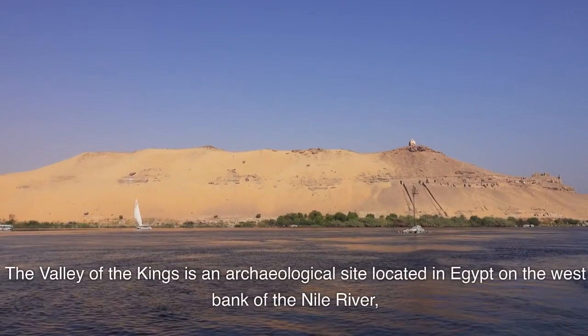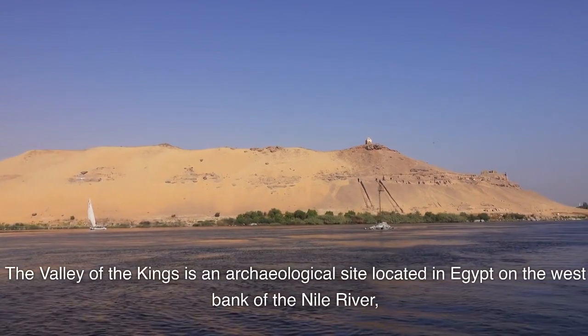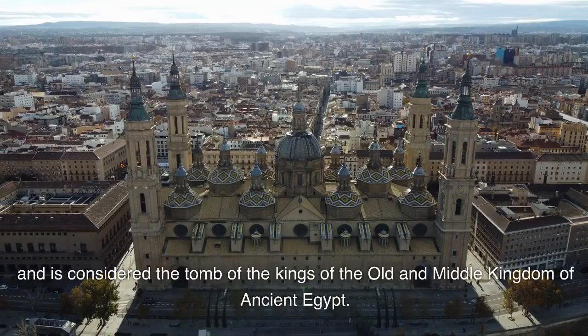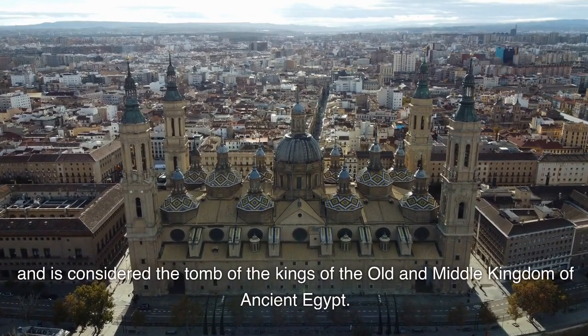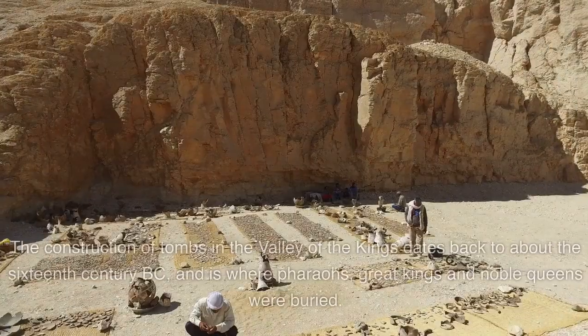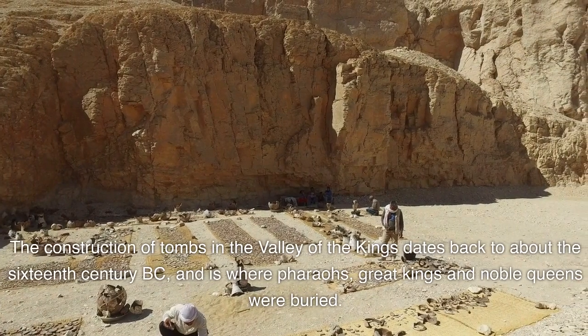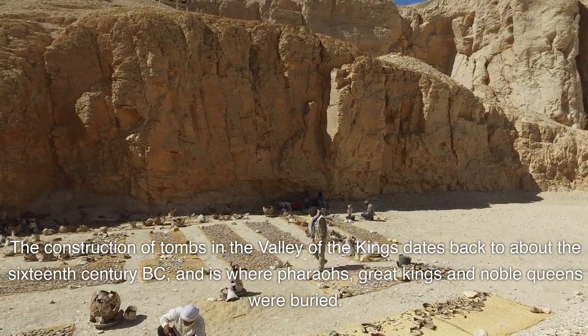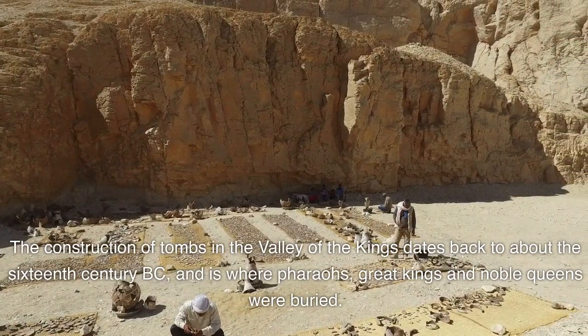The Valley of the Kings is an archaeological site located in Egypt on the west bank of the Nile River, and is considered the tomb of the kings of the Old and Middle Kingdom of ancient Egypt. The construction of tombs in the Valley of the Kings dates back to about the 16th century BC, and is where pharaohs, great kings and noble queens were buried.